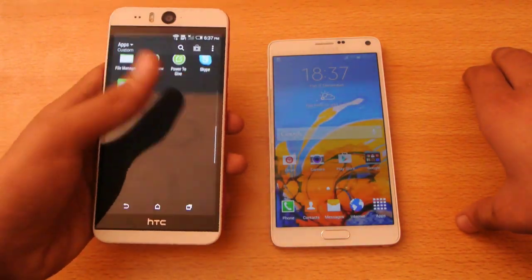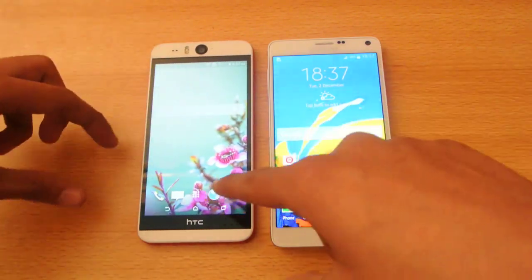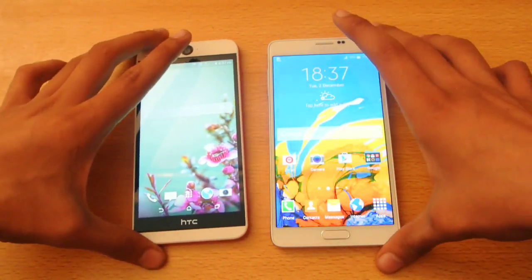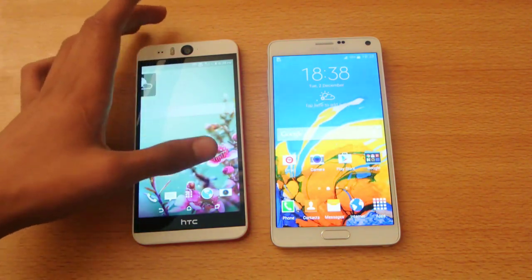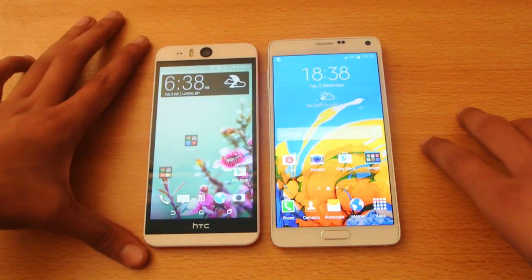Of course, this is having a 424 PPI, not so bad there, but of course as compared to the Note 4, the resolution wise Quad HD versus 1080p, it will affect the gaming performance and some battery life, and also it will affect the overall phone performance. But anyway, 1080p is also not so bad. So screen wise both devices are extremely great, but the Note 4 has the edge with its Quad HD display.